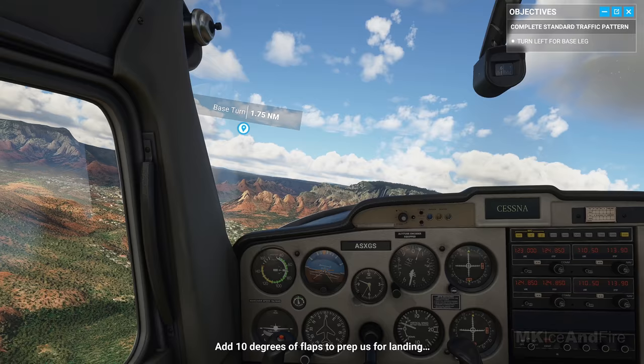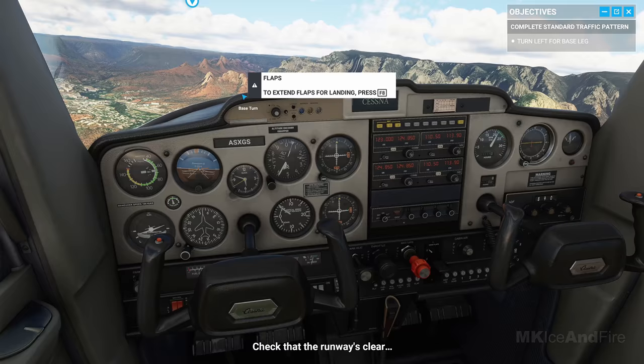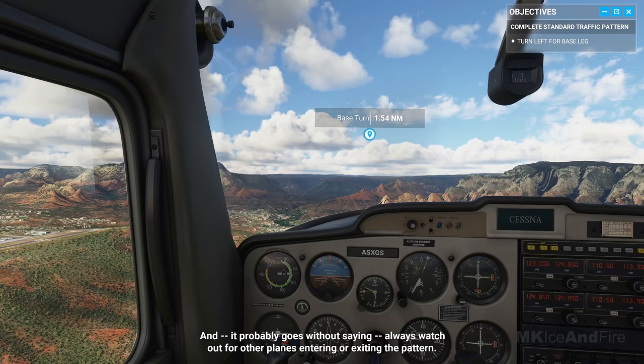Now's not a bad time to check if the runway is looking good. And, it probably goes without saying, always watch out for other planes entering or exiting the pattern.